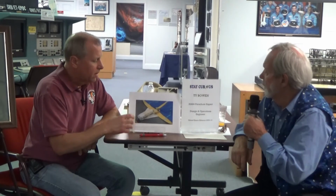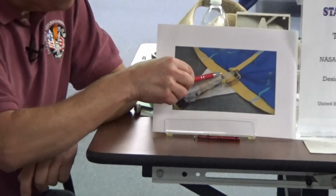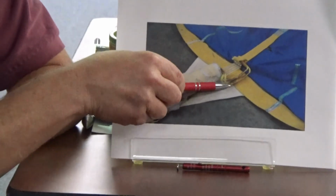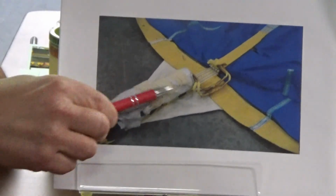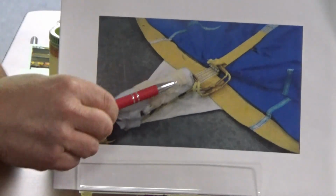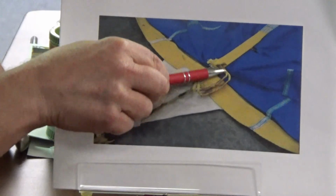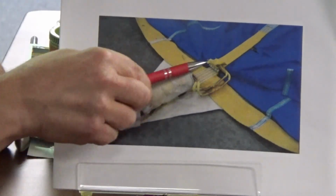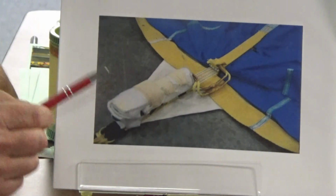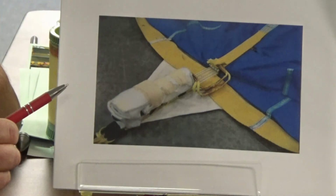But the SRB cutter pocket, so here's the bottom of the parachute. This is an Aries parachute. And then this is the parachute canopy section here, and the suspension line's coming down here. This is a big felt pocket that has that large 8-inch cutter inside it. And this is the activation lanyard. And you can see it's exposed right here. And this is very similar to how all of the SRB cutter pockets were done. And it never had a problem.